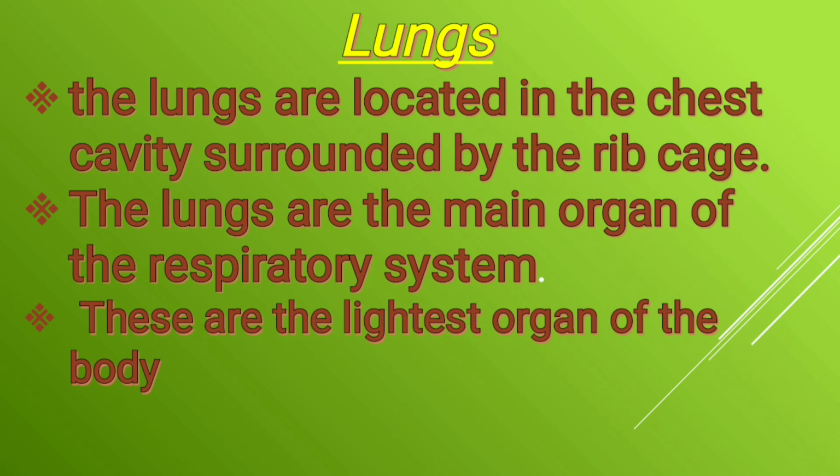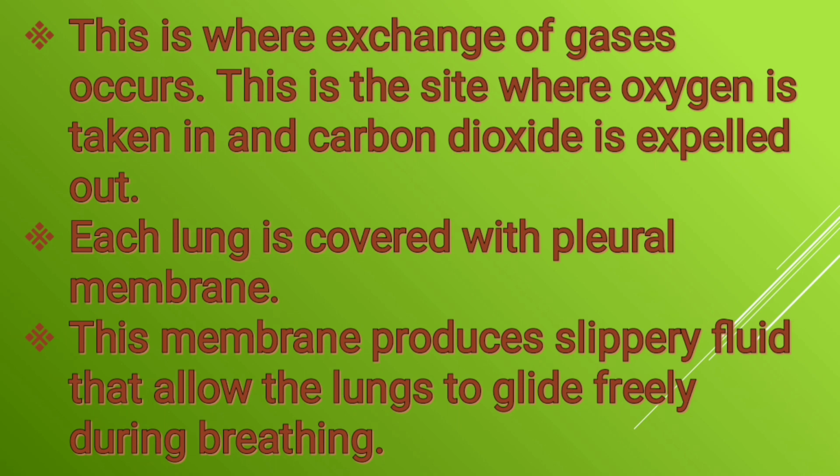Lungs. The lungs are located in the chest cavity surrounded by the rib cage. The lungs are the main organ of the respiratory system. These are the lightest organs of the body. This is where the exchange of gases occurs. This is the site where oxygen is taken in and carbon dioxide is expelled out.